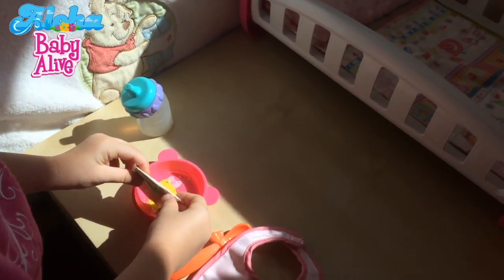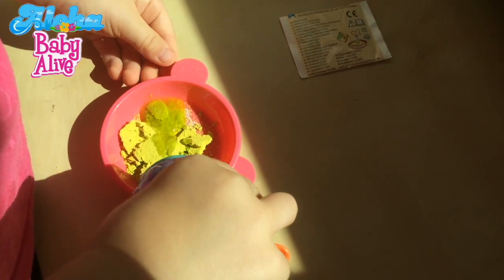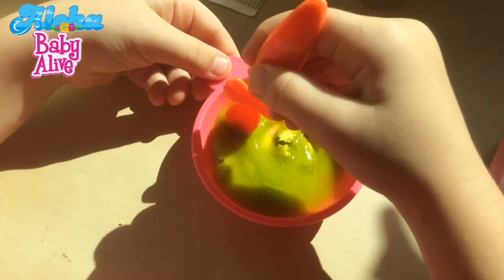Cutting. Okay, we opened it, so let's put the food in. Wow, look at that green food. Green yummy veggies, yeah? Is that all? Yeah. Okay. Now let's put some water in it, yeah? Oh, a little more maybe? Yep. Yeah, let's try to mix it up.